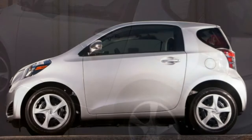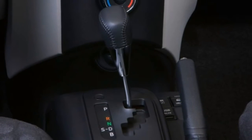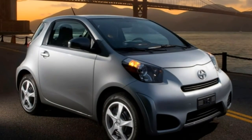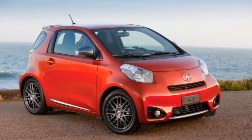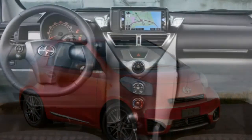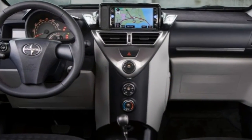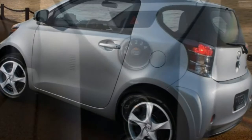The 2015 Scion iQ is seriously small on the outside, and that's its biggest selling point. From bumper to bumper, the iQ is only 10 feet long, making even the toy-like Fiat 500 seem bloated at 11 feet, 8 inches. With such a small car, you expect good fuel economy, and the iQ doesn't disappoint, returning an EPA estimated 37 miles per gallon combined. That number may not be surprising, but it is certainly impressive for a non-hybrid vehicle.